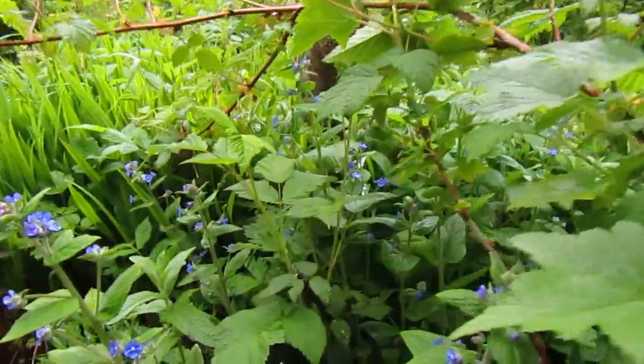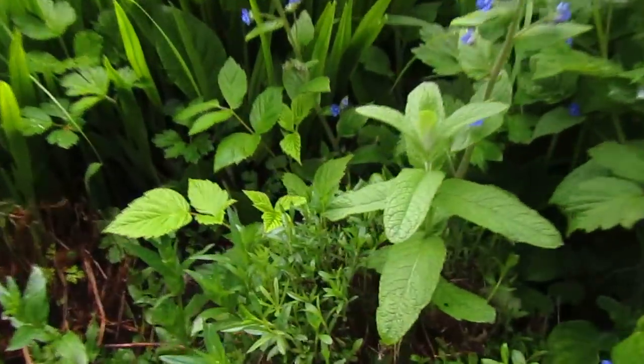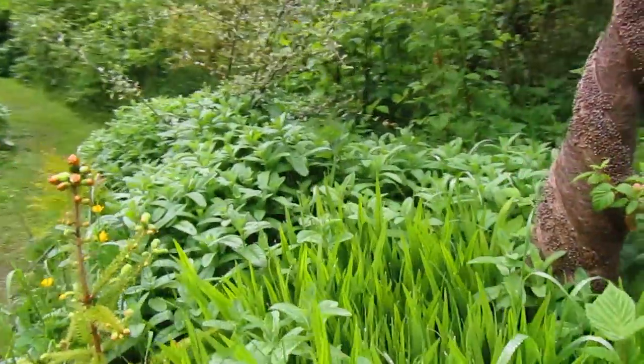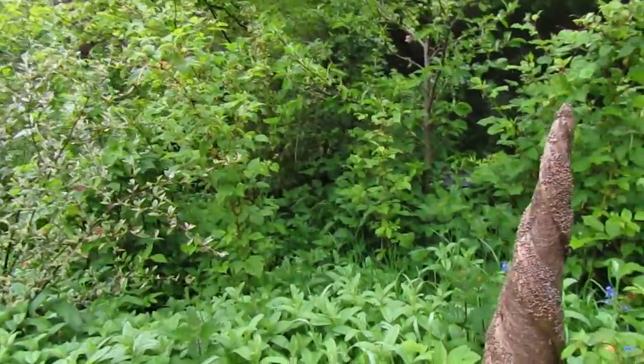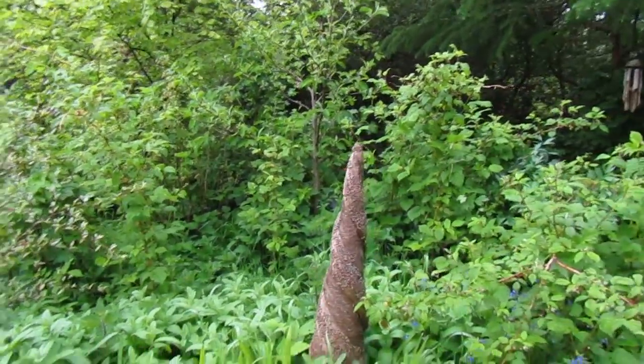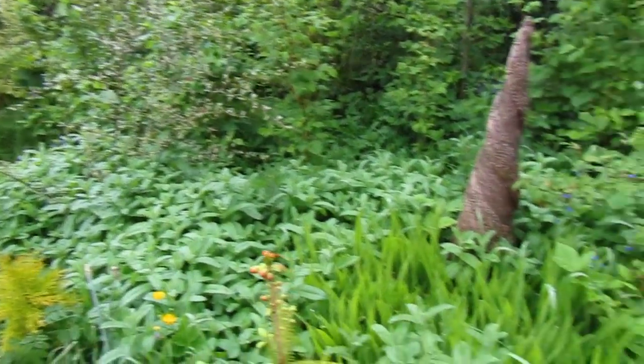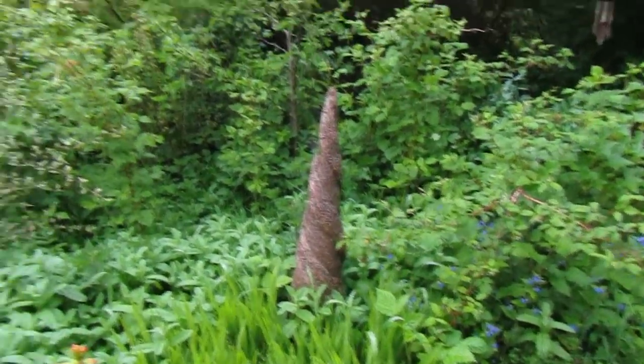I'm walking around this little island bed and I'm quite surprised myself. Chinese forget-me-not, winter savoury, some beautiful nettles in there as well. Just joyful abundance. Yep.